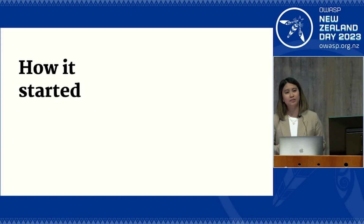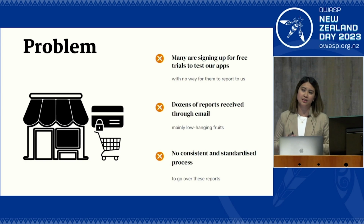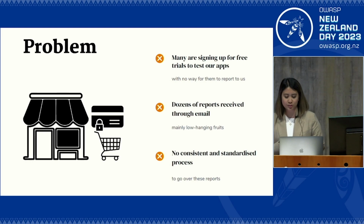And while we come across several sources of reports, like pen test reports, reviews, internal findings from us security team members, from the developers, and security issues covered by our tools, many people are still signing up for our app and testing against our apps for free, and encountering some security issues with no way for them to report to us. We receive dozens of reports through email, which are, most of the time, low-hanging fruits, and we don't have a consistent way and standardized process to go over these reports and how to handle them.